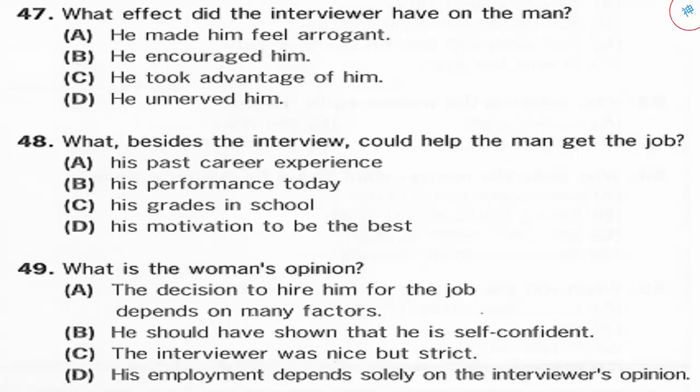Well, don't forget that the decision is not entirely dependent on the interview. You have an outstanding academic record. You did an impeccable job on your application, and I have no doubt that your references will sing your praises to them as well. 47. What effect did the interviewer have on the man? 48. What, besides the interview, could help the man get the job? 49. What is the woman's opinion?